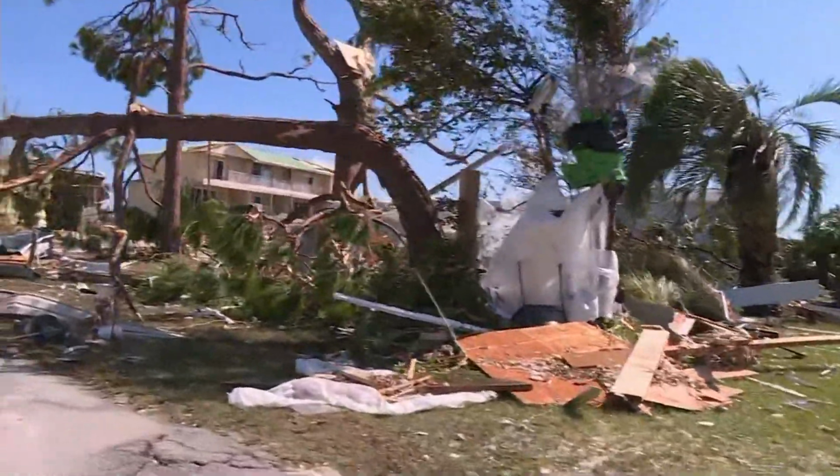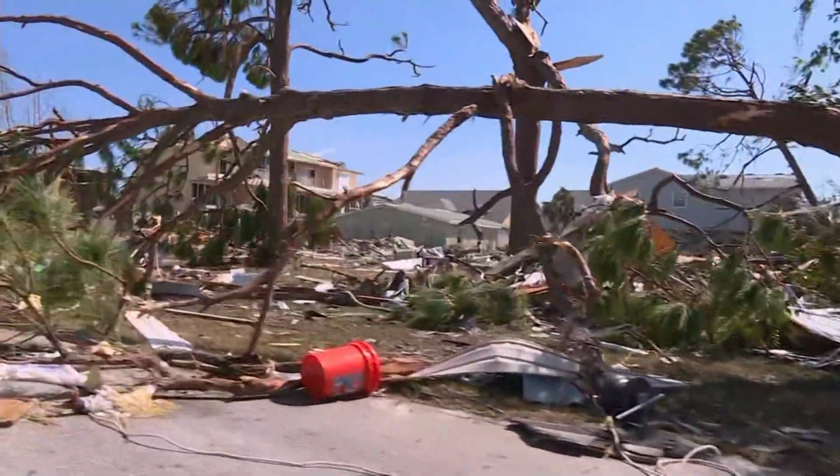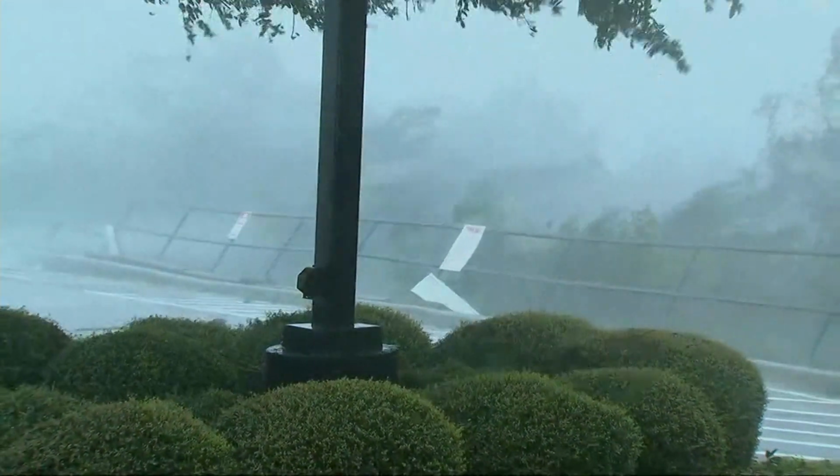That makes Michael one of only 4 recorded Category 5 hurricanes to make landfall in the U.S. and the first Category 5 hurricane to make landfall since Hurricane Andrew in 1992. Hurricane Michael caused about $25 billion in damage.